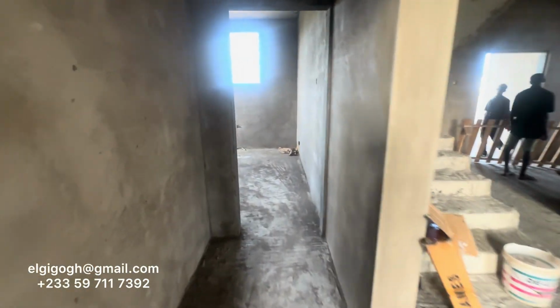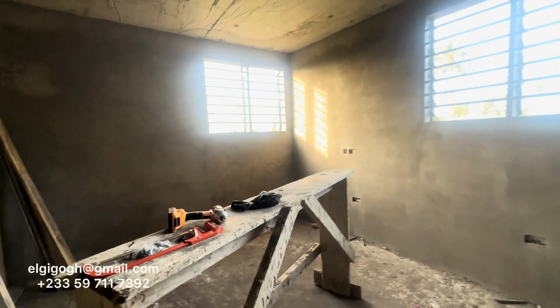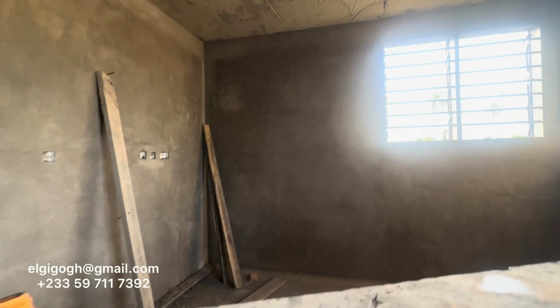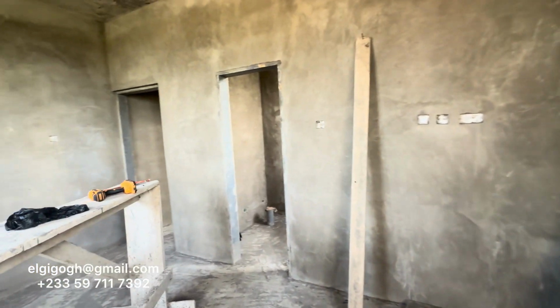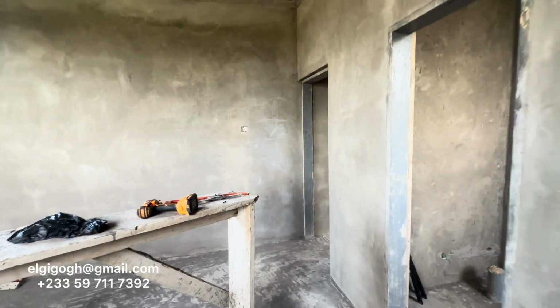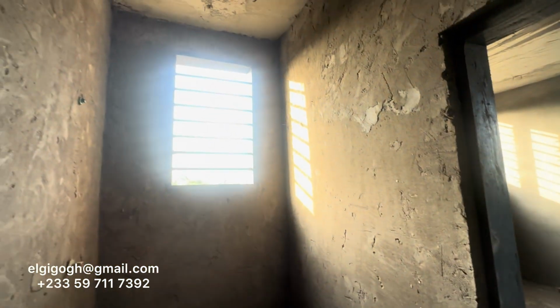So from the first guest room, this is the second one. And the spaces are all reasonable. We don't have any smaller rooms here. This is the space you see here. And then it also has its own toilet and bath, right? They're all en suite. All the rooms, they all have their own toilet and bath, right?